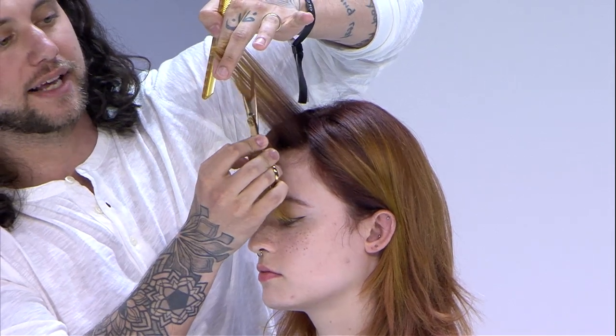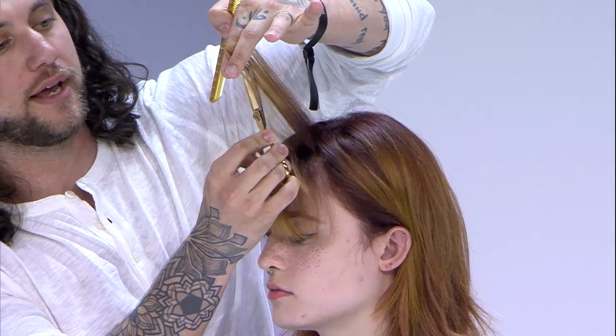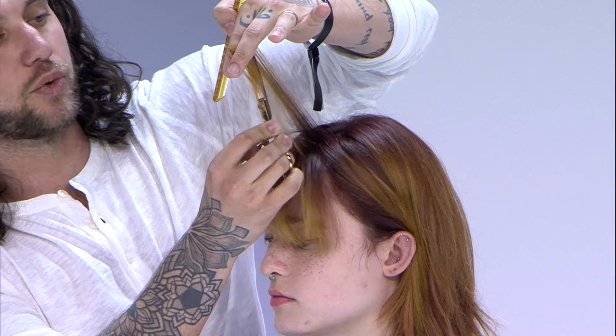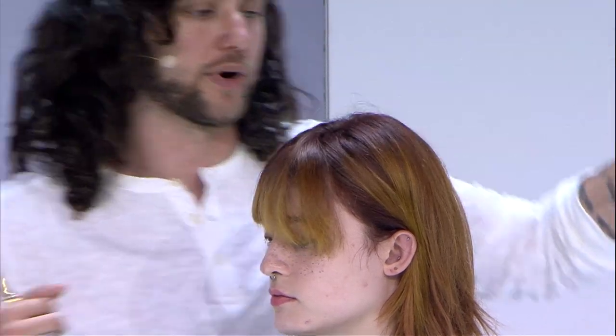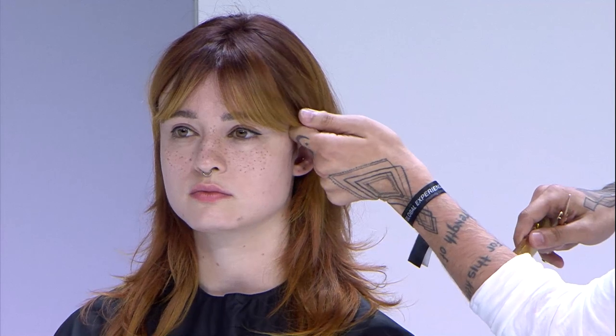And working dry like this, I can cut that fringe in right away. She would be able to see it as I was working and know that she likes it right away, or know that we need to change things right away. So rather than waiting until the end of the service, it's just a really great way to instill that confidence in your client right away from the beginning. And I can start to mold that in.